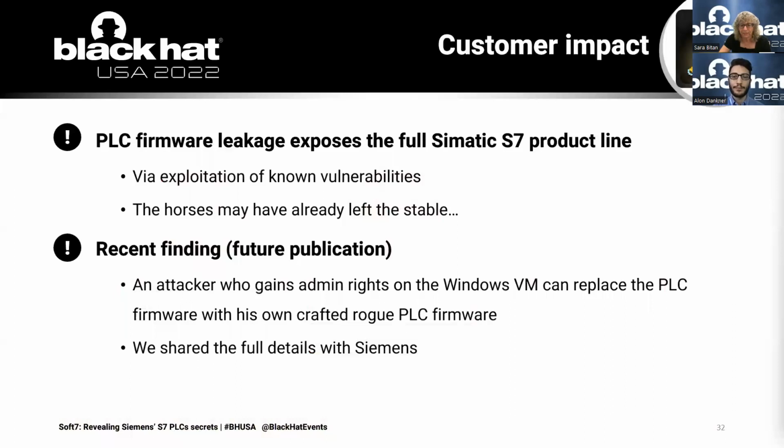Siemens confirmed our finding, and they were interested in possible customer impact. The truth is the customer impact of this attack is severe. The PLC firmware leakage exposes the full SIMATIC S7 product line since we found out that the code base is shared. So via exploitation of known vulnerabilities, the hardware-based PLC can be attacked. And the horses may have already left the stable.